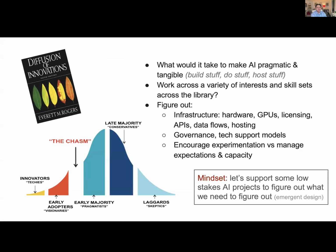It's a busy slide here, but the major question we started with was: what would it take to make AI pragmatic and tangible? Instead of just reading about it or using something like ChatGPT, if we want to build, do, or host something with AI, what would that take? Additionally, thinking across the different varieties of interest: we have many people in our organization who are innovators and early adopters, very curious and very capable. What does service to them look like? And then we have people who are interested, but maybe not as technically skilled, or maybe they have an interesting data set but not the imagination of how to apply AI to it.